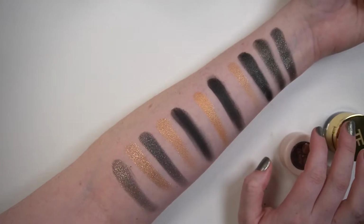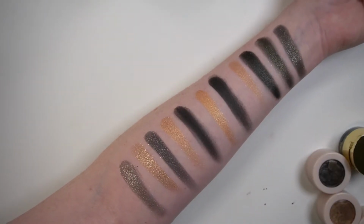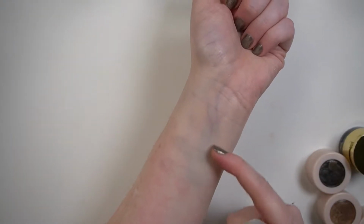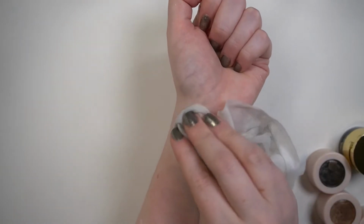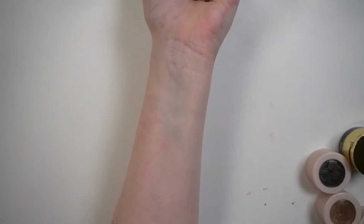Yeah, I'll just give you one more look at those. And then I think we'll be going into the demo next. And just to quickly show you me trying to remove, I think that's the Tom Ford right there, and then we have some maybe ColourPop swatches up here. So I'm probably not going to scrub too much. I'll just let it wear off naturally, I guess. But I would definitely recommend wearing a primer, if just to protect your lids, not necessarily for any creasing concerns.